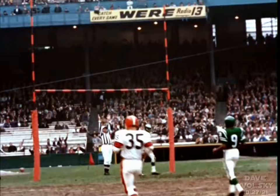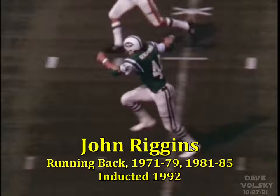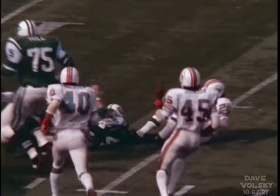Here's the snap, and the handoff goes to Riggins. Riggins has the first down and more into Miami territory. Breaking a tackle, to the 40, down to the 30, breaks another tackle, goes to the 25, down to the 20, down to the 15.